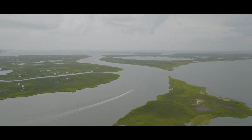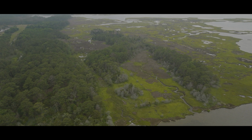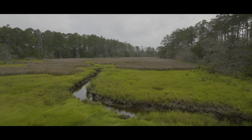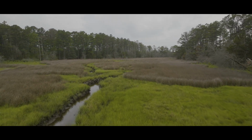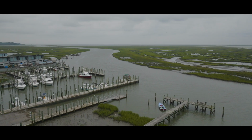And so we were able to work with the state on this roughly $10 million deal to raise through federal North American Wetland Conservation Act grant, as well as private dollars, about $2.5 million towards this acquisition. And so by protecting this land, it helps protect the way of life here in the Chesapeake Bay.